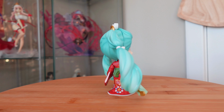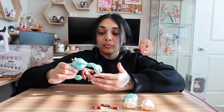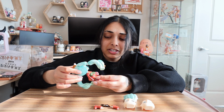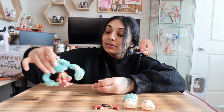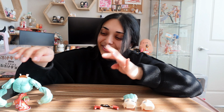There is gold metallic painting on her gold details. Her kimono is really beautiful and well done. Simple yet intricate, if that makes sense. I think it's really beautiful. I adore her. I love her. That's all I can say. I have no thoughts, no criticisms.